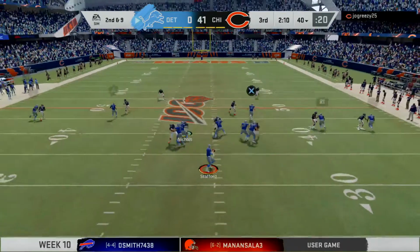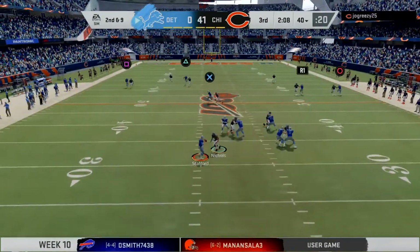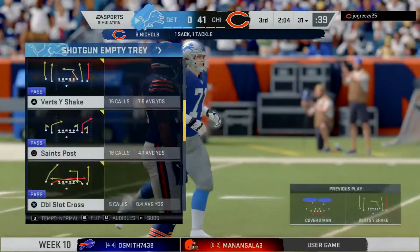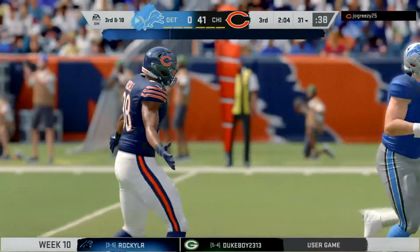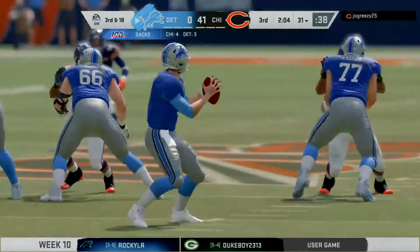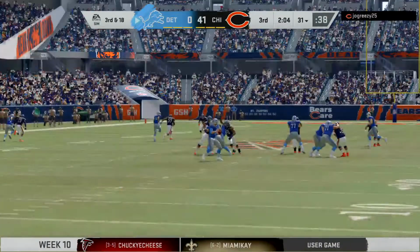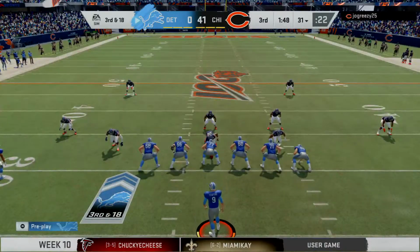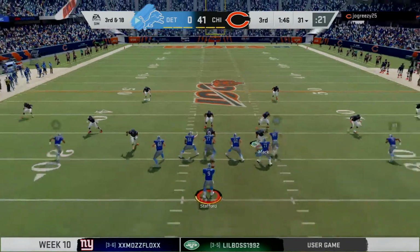10. On 2nd and 9, Stafford. And the pressure gets to him and brings him down. Stafford is sacked. Bilal Nichols in there to get him, and that is sack number 6 now for him on the year. After the sack, Stafford and the Lions come up on a 3rd and long situation.